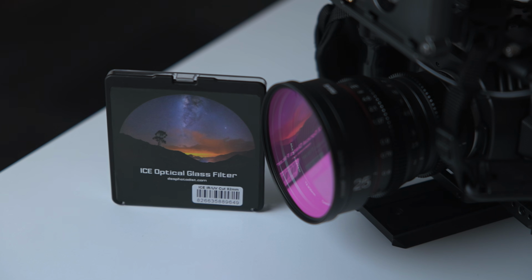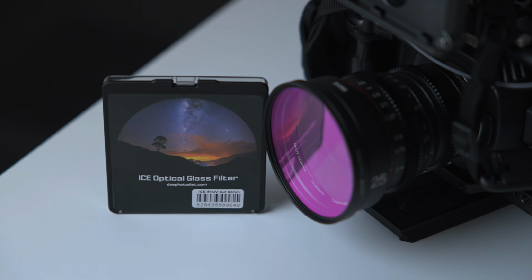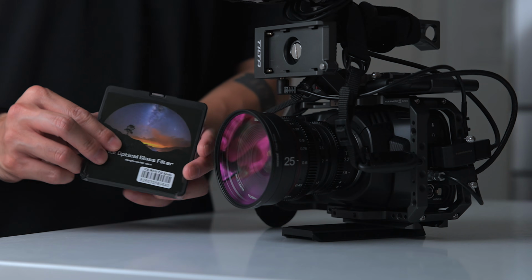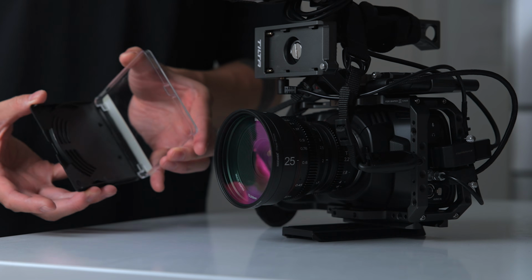If you see that, you might want to get the IR cut filter. A budget IR cut filter is actually not that expensive. The ICE IR cut filter that we're using is only around $45 and it is already helping a lot. So the time that I'm saving correcting the image should be worth more than the IR cut filter itself. That's why we should use the IR cut filter instead of fixing the image in post.